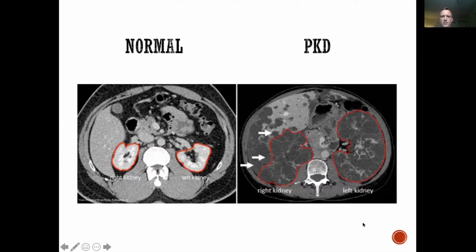Now, you can see, first of all, that they're both much larger with disease. And you can see that they've lost that bright grey or whitish colour, and that's because the normal functioning parts of the kidney have been obliterated. And you can also see in this particular person that their liver, which is the larger thing, looking at this picture, it's to the front and to the left. Their liver has also got some cysts in it. And if you look at the non-polycystic disease person on the left, their liver's just a fairly even greyish colour because it doesn't have any cysts.